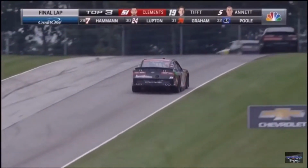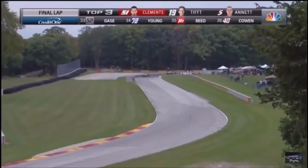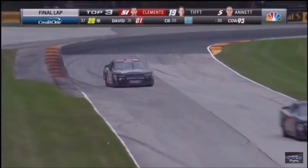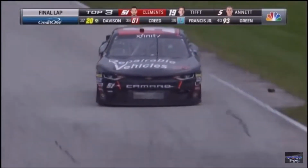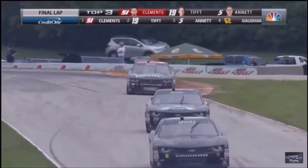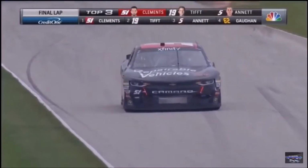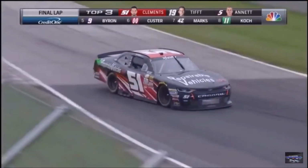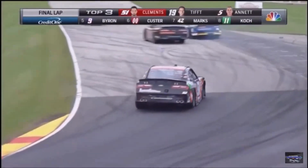I don't know what was going through his mind. He's never won one of these races. He's on a road course. This isn't what he grew up doing or has that much experience at. Jeremy Clements' best finish was on a superspeedway, where you have the advantage of the draft at Talladega to work your way through the pack. Here at Road America, it was one man, one machine, and a great strategy call for fresher tires at the end that put Jeremy Clements to the front.